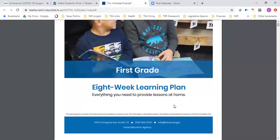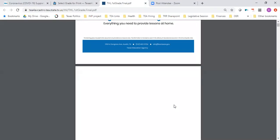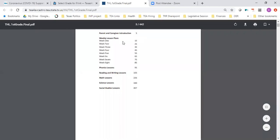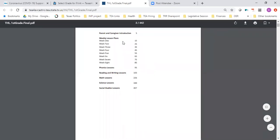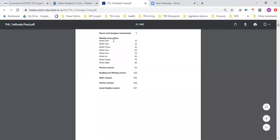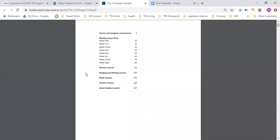So first grade learning packet, we generally start the packets with a high level table of contents, just so you know what's included. So we'll start with a high level overview and introduction for everything that parents and students should know prior to starting their learning plan. And then we'll have the weekly and daily lesson plans for all 8 weeks. And then we have sections of the packet divided by subject areas to help students follow and to know where they need to go for that subject during that day to find the activity that they need.